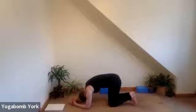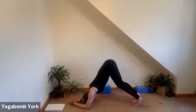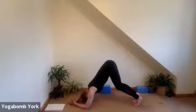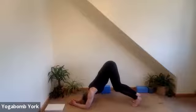And then on your next inhalation, coming to a place of stillness, tucking the toes. And if it feels good for you, you can exhale, lift the tailbone up into the air, into Dolphin Pose. Lovely. Breathing nice and deeply. If this feels a bit too much, just keeping your knees on the mat.